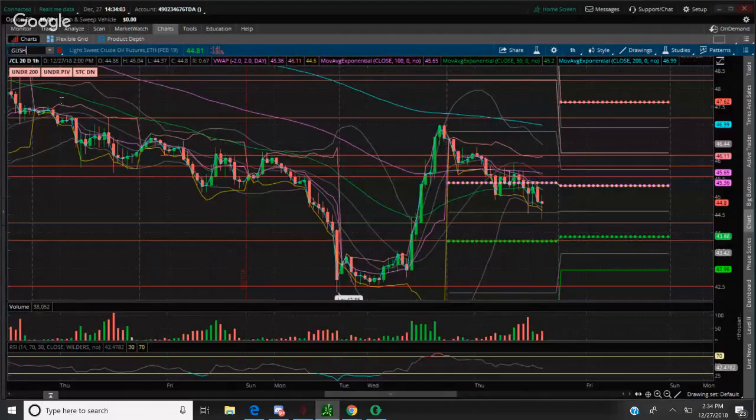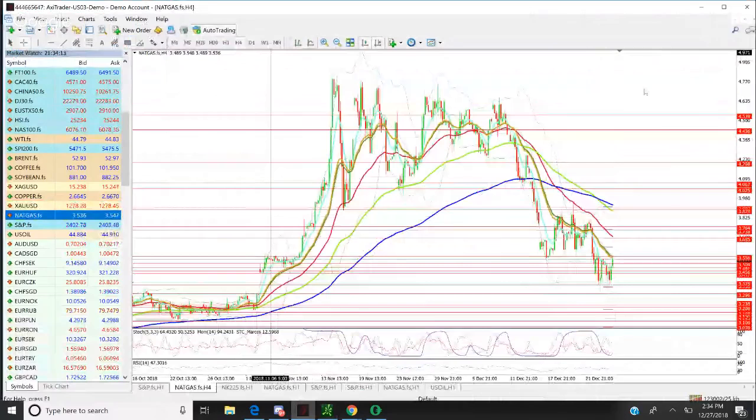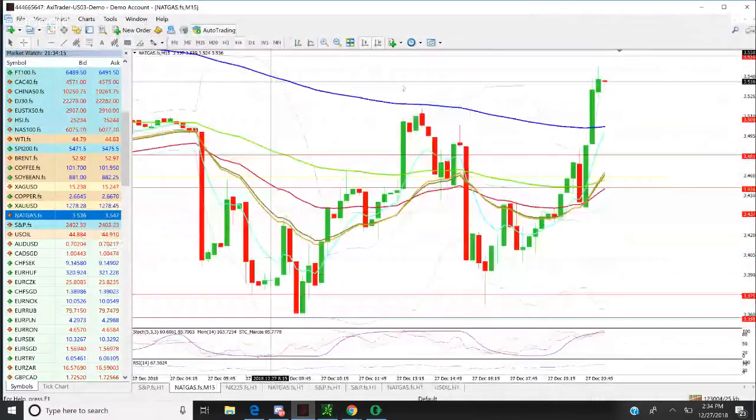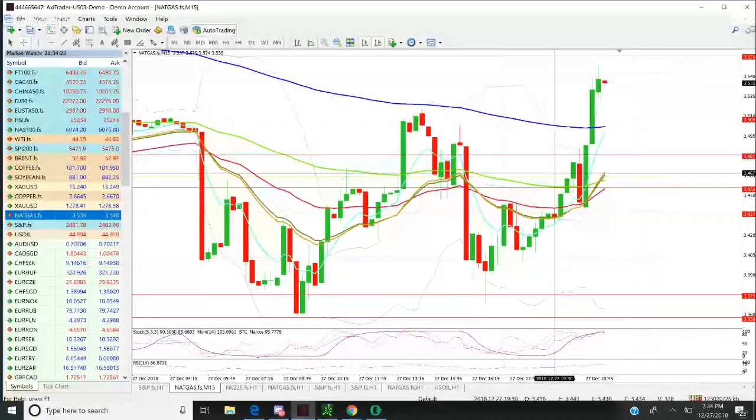So those that are looking at some other things, if you're playing GUSH, that is the same exact chart. So as for now, I am in DGAZ. Let's look at natural gas at this exact second. We're still at that level here, just consolidating. Breakout to here, we're going to sell off. But I'm holding DGAZ overnight, so not too worried about that.